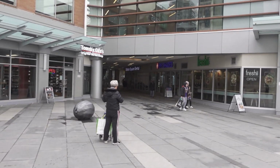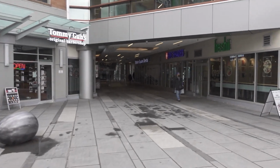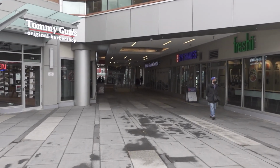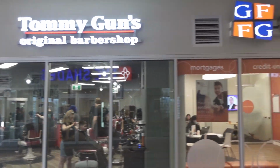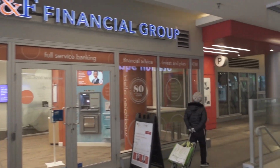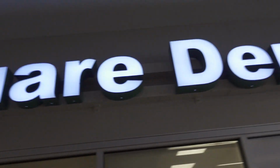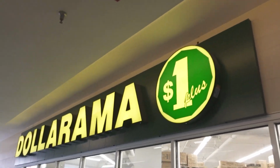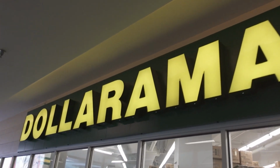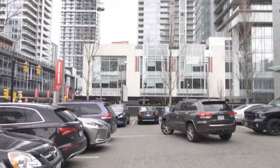Recently got redeveloped with many new shops, and there's going to be a lot of residential spaces as well. Let's go check it out. We got a freshie, because who doesn't like healthy food? We got eye shades, Tommy Gunn's Barbershop, GNF Financial Group for all your financial planning. Also, Station Square Dental. And we know everyone, it's a recession and inflation. Dollarama, major key. All right, we're approaching Station Square now.